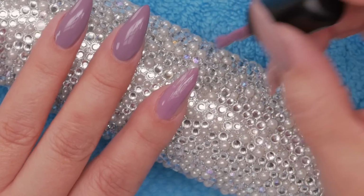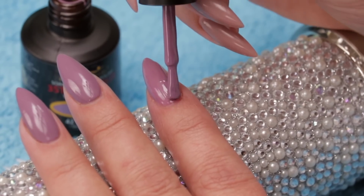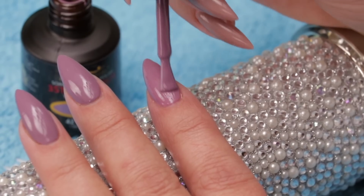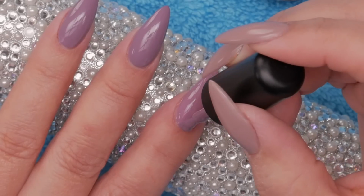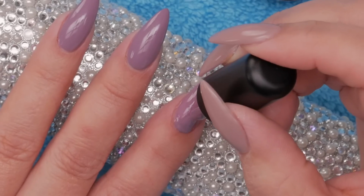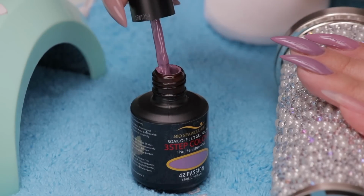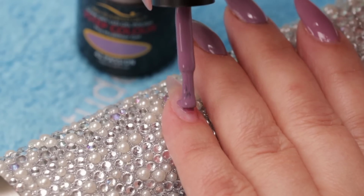With gel, you can take your time. You don't have to hurry at all. And if you apply it quite nice and thinly and take your time, it doesn't go on thick. You can make a nice smooth application and make it quite thin. And I'm just going to put a nice thin coat.